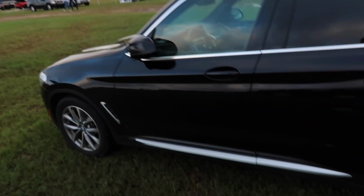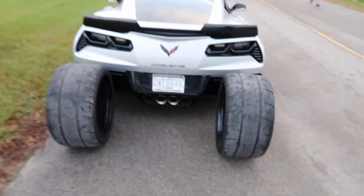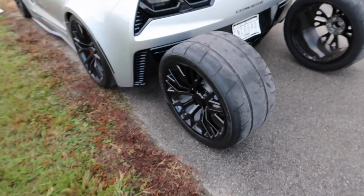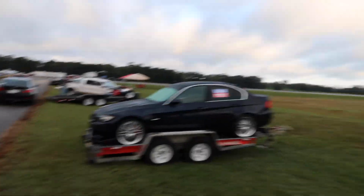All right, so we just got the tent set up, all the chairs, got our pit crew car, got the Vette. Gonna put these tires on here, these drag radials. Look at those things, these are massive. Get these put on there, and then we'll go get in line for whatever they've got going on for us.